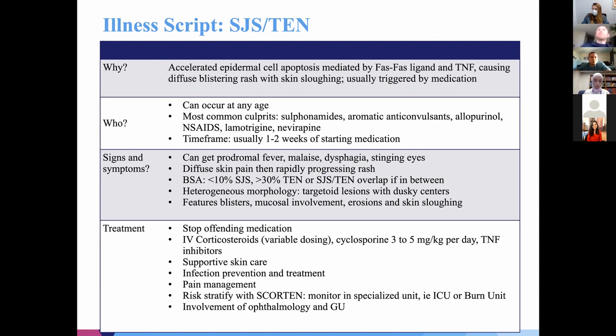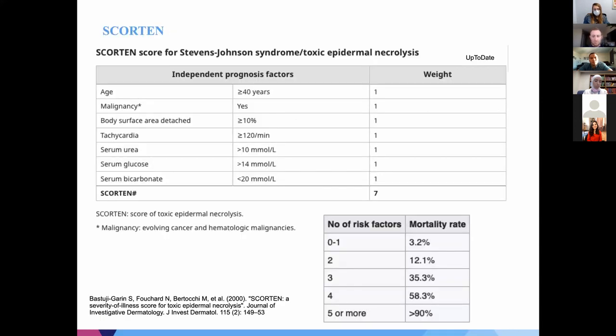You can use a risk stratification score called SCORTEN that can help guide whether or not to monitor in a specialized unit, and then involve other consult services early, like Optho and GYN or GU, if there's any involvement of mucosa. So this is what SCORTEN is.